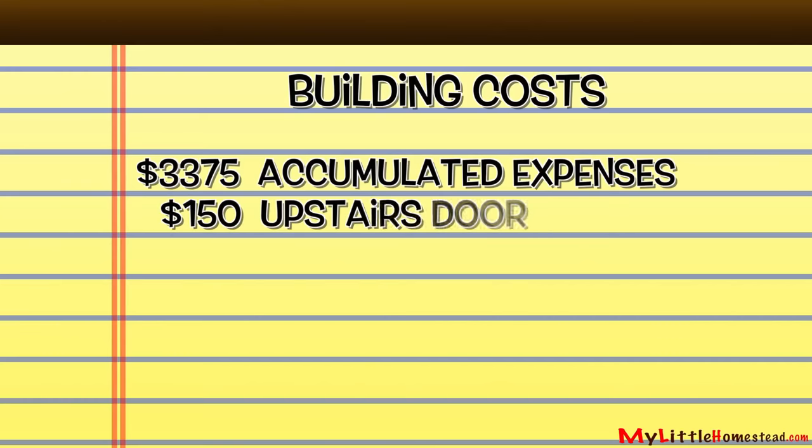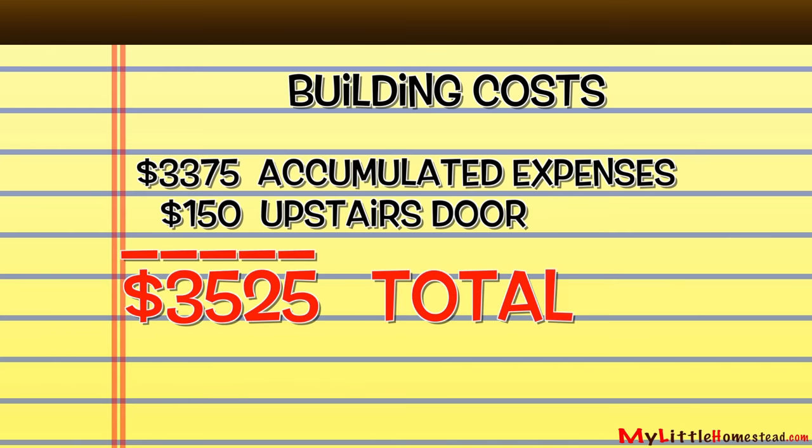Adding the upstairs door to our accumulated cost makes our new grand total $3,525. We prepare to paint the exterior.